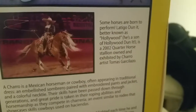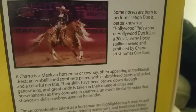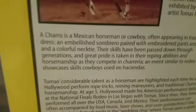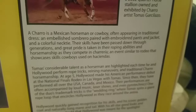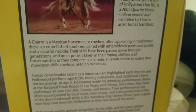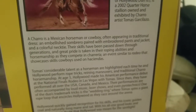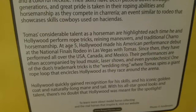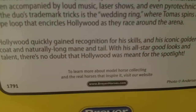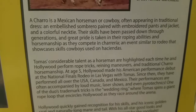A 2002 quarter horse stallion owned and exhibited by charro artist Thomas Garcilaso. A charro is a Mexican horseman or cowboy, often appearing in traditional dress, an embellished sombrero paired with embroidered pants and jacket. Sorry if you're the owner of this horse. We don't want to have haters, but let's move on to the beautiful horse.